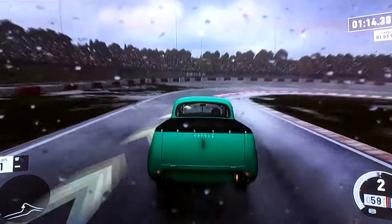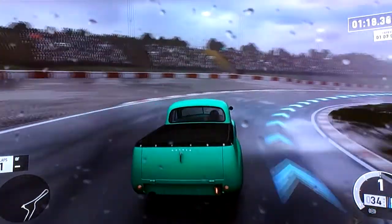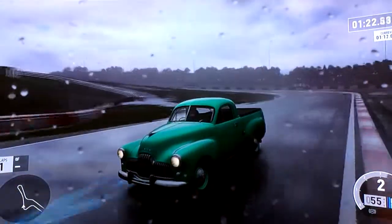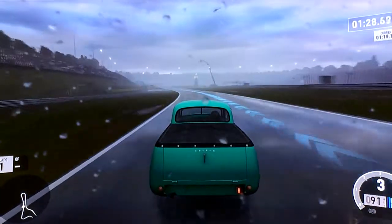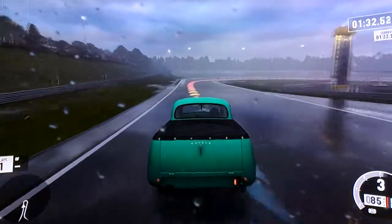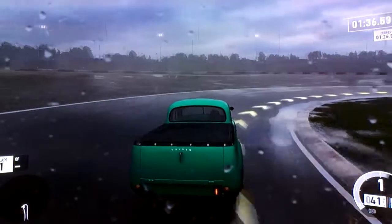So, I'm expecting this is the place where I lose another one of my lives, where I go up to 3 cars. But one can hope that won't happen. Here comes the worst part of the track.